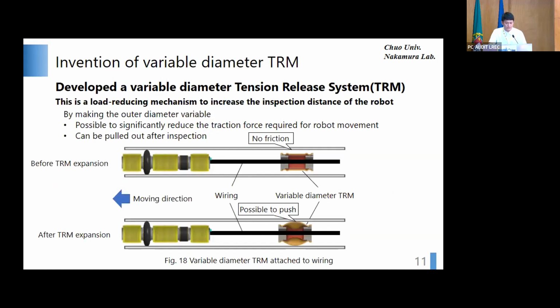So we developed a variable diameter tension release mechanism, TRM. This is a load reduction mechanism to increase the inspection distance of the robot. By making the outer diameter variable, it can reduce the traction force required for robot movement and can be pulled out after inspection. Before TRM expansion, TRM has no friction, but after TRM expansion, we can push the TRM.